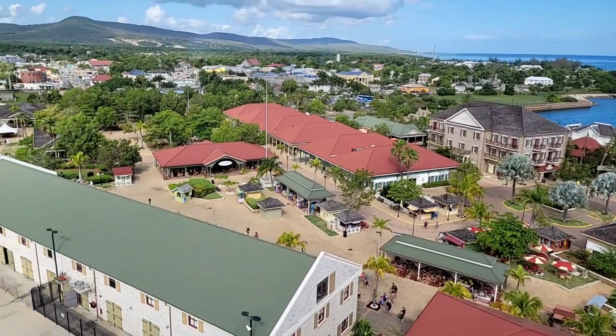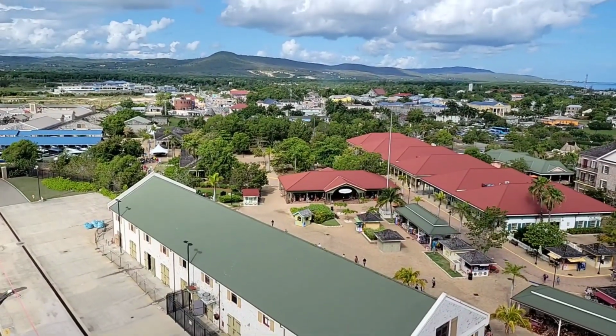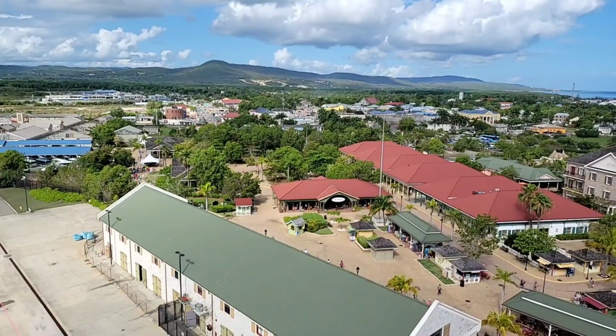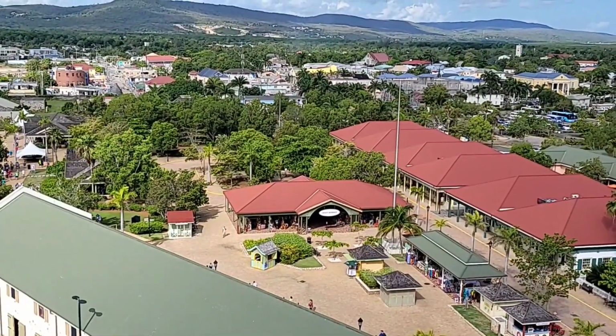All right, this is the terminal port, Falmouth. And you can see down there, I'll zoom in a little bit, more of the actual city. You can see the streets and everything down there.